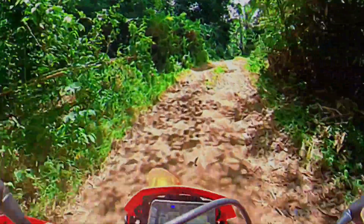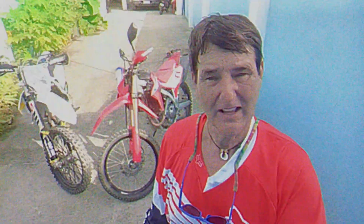Let's ride them! Ride them, cowboy! And it's a good touring bike. You know, you could tour this bike. You might want to change that seat and put another seat on it because your butt hurts after a couple hours.